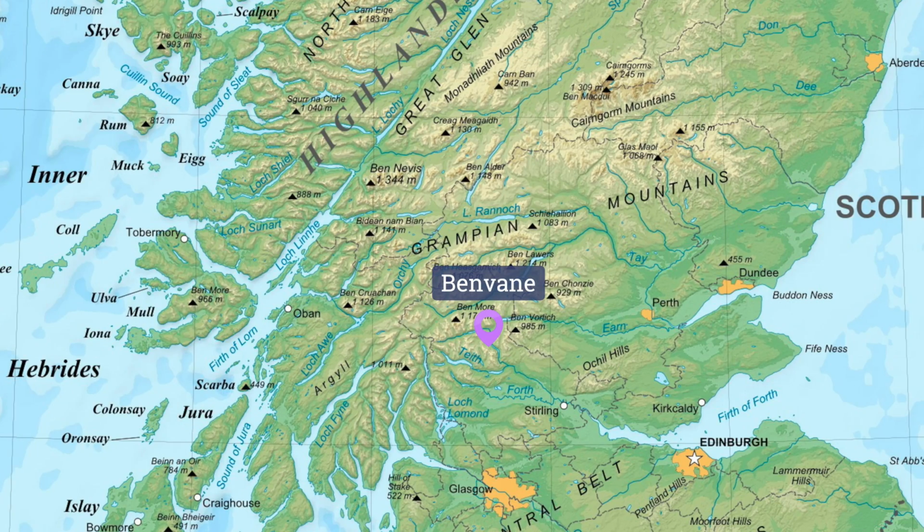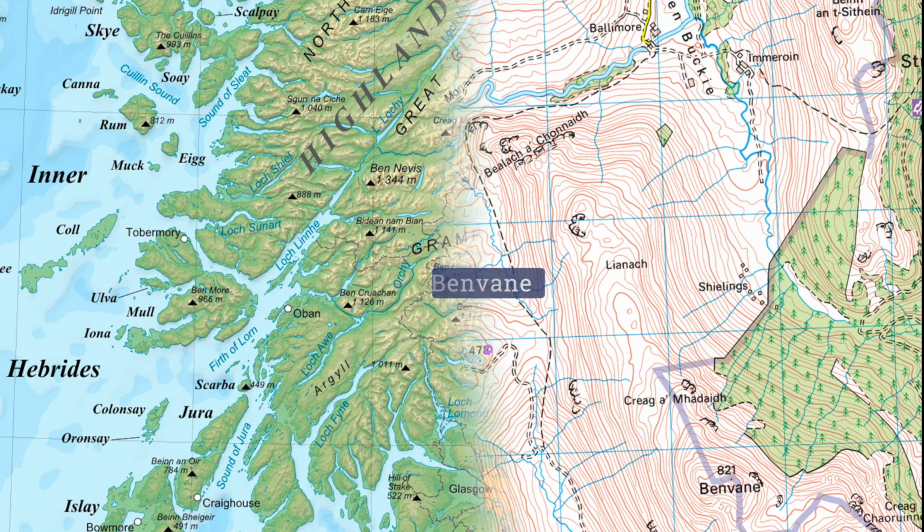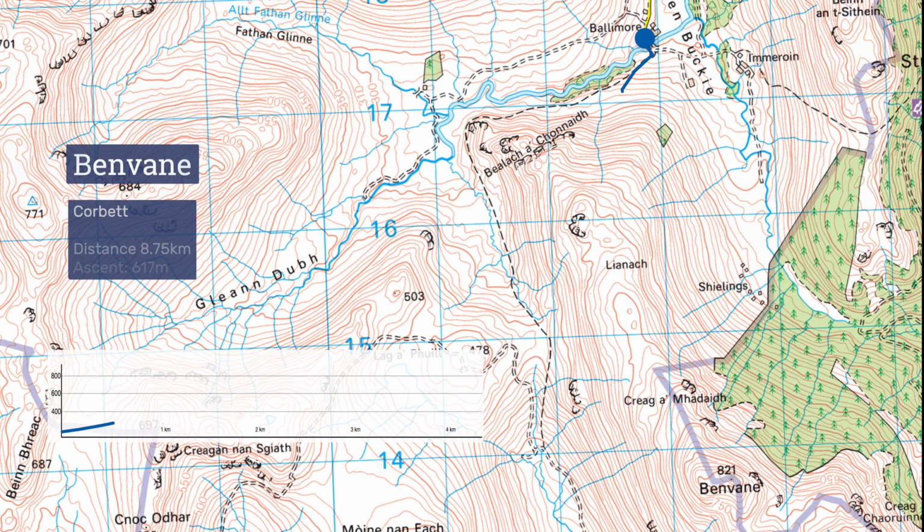And if you're wondering where I am, at the top of Benvane. Now, not that Benvane that you're thinking of, the Monroe. This one is a Corbett, which just sits north of Benlady. It's effectively on the same mountain stretch. You can walk from here all the way down to it.